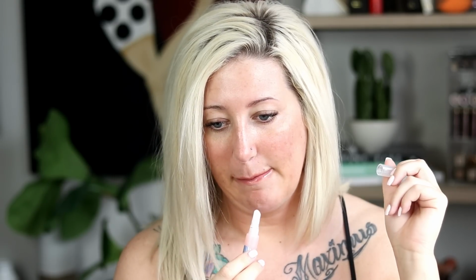So let's do this. See how glossy it is. Oh my gosh. What is that scent? It's so good. I want to lick it off. Oh my gosh, I don't want this to end. It says it has aloe, honey, and goji berry extract in it, so I wonder if that's where the taste and the scent is coming from.